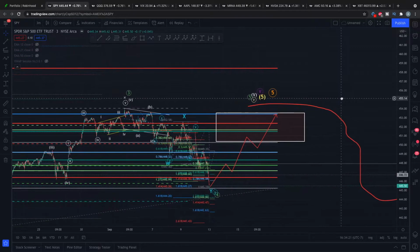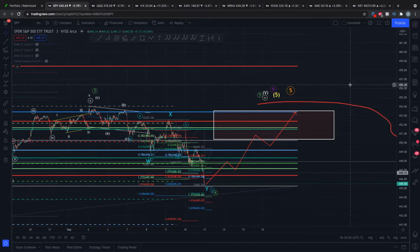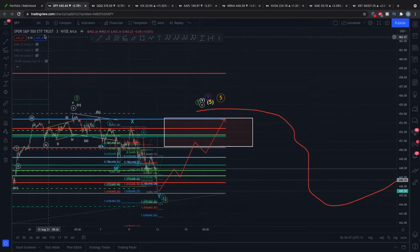So we'll see what happens with that. I am looking for September 21st and 22nd as possible dates of expecting some resistance in the markets, because that is the date of the FOMC, the Fed meetings, where possible rate hikes and increasing rates and all that stuff might be announced. And that could be a trigger for the sell-off for this broader wave correction. And so I also want to talk about that a little bit in this video.